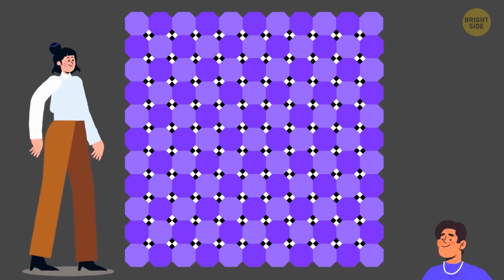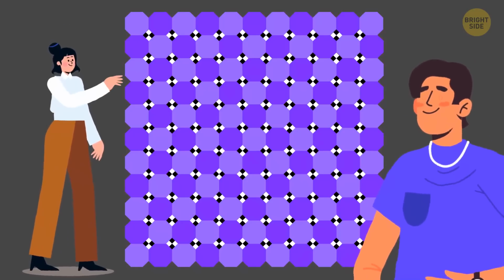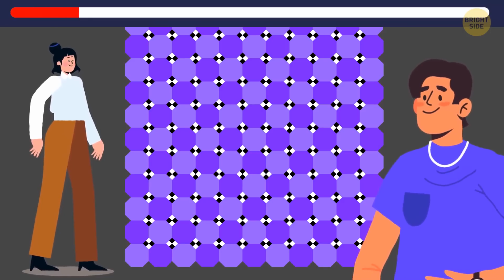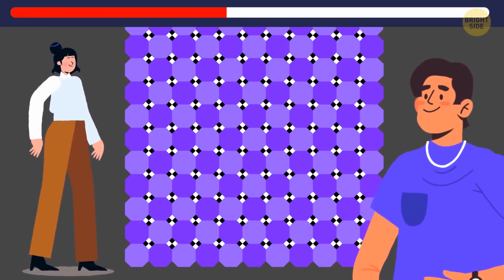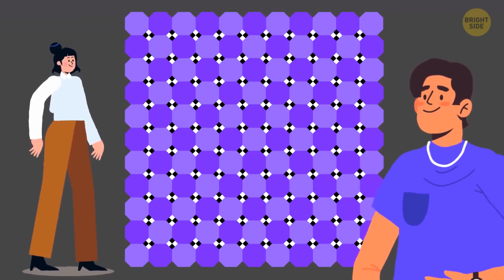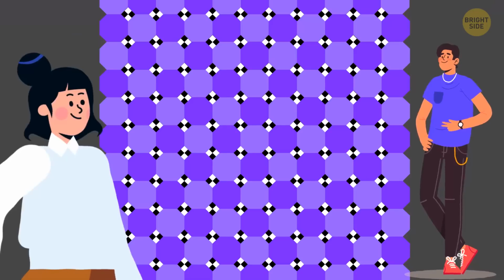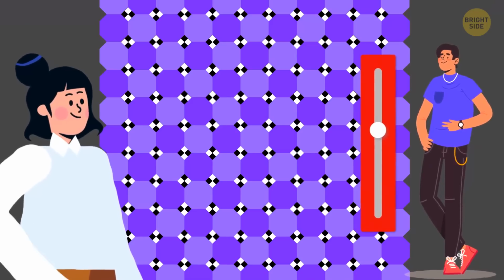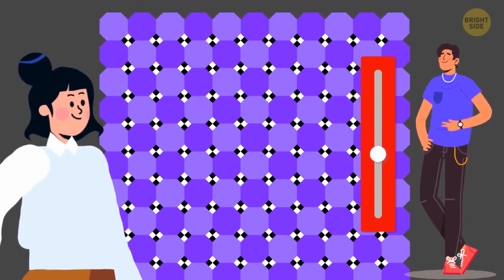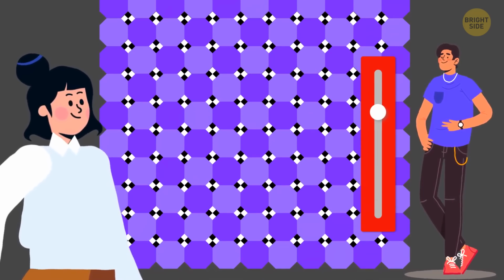In this image, all of the edges are either vertical, horizontal, or at a 45-degree angle. But does it seem this way to you? I bet your answer is no. And there's one more thing you can do with this image to make it even cooler. Pause this video so that the image is static and move your scroll bar up and down. It'll appear that the illusion also has some element of motion to it. Awesome!